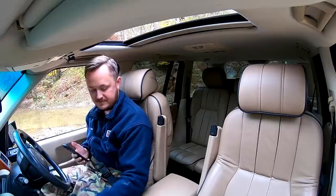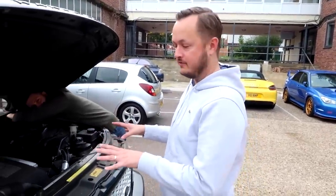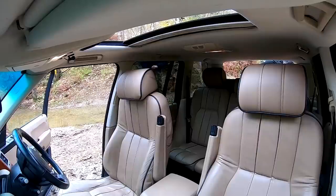Help! This is where we could really do our suspension going up, isn't it? It's unbelievable. This is the best off-roader money can buy. Hello!